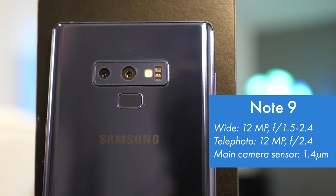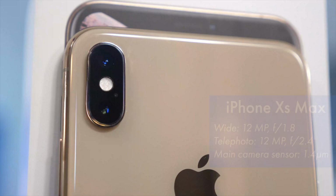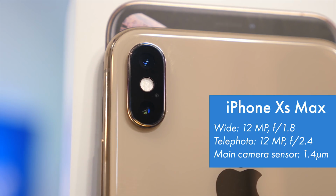Now, the main difference you're going to see purely reflected in specs is the difference in apertures between these two devices. The Note 9 features an f1.5 to 2.4 variable aperture. The main thing here is that it's an f1.5, which is going to allow for better natural true bokeh for up-close portraits and macro shots. Now, the iPhone XS has an aperture of f1.8, which is solid, but is nothing amazing really. It's about average for most smartphones. The main difference here is f1.5 versus f1.8 allows for up to 50% more light in when you're taking low light photos, which is a huge advantage for the Note 9.